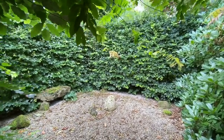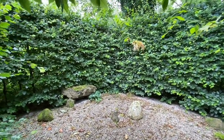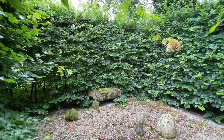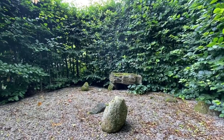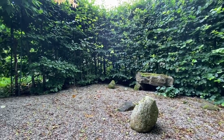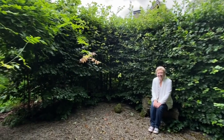So now we come to the Zen room. And this room is called that because I got the feeling of Asia. I've lived in Asia, but I do not know enough about Japanese gardens or Chinese gardens to say that this is even a replica or whatever.